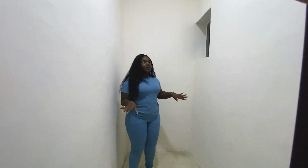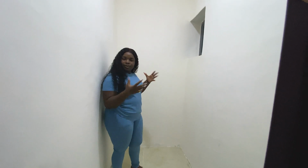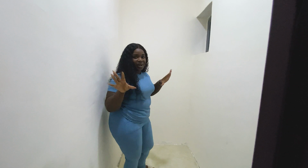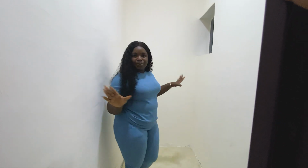Okay, so it's really something. I'm thinking of doing a pantry per se. If you want to see that, let me know in the comment section down below. I'm sorry if it's echoing, it's empty, it's going to echo. But this is what the store pretty much looks like.